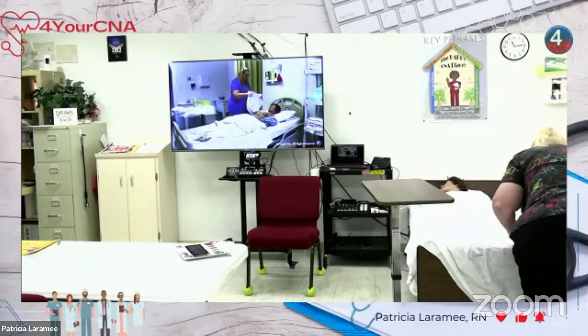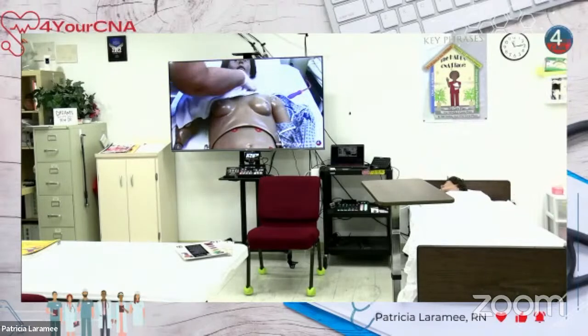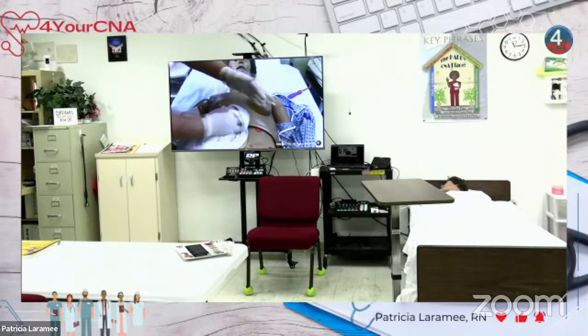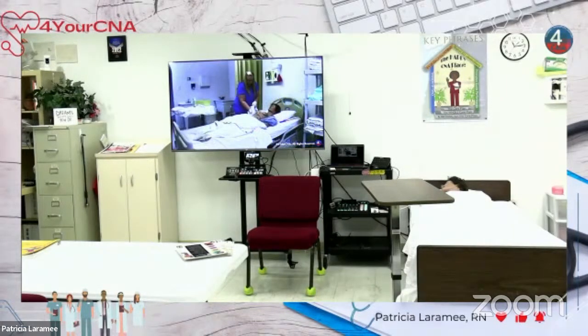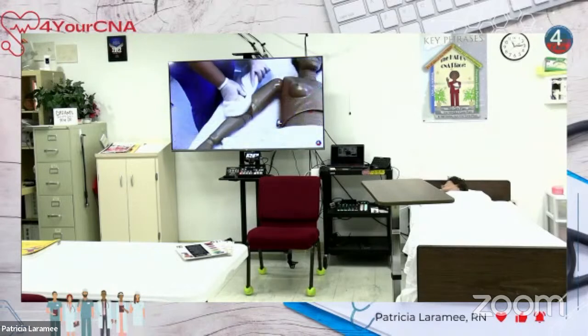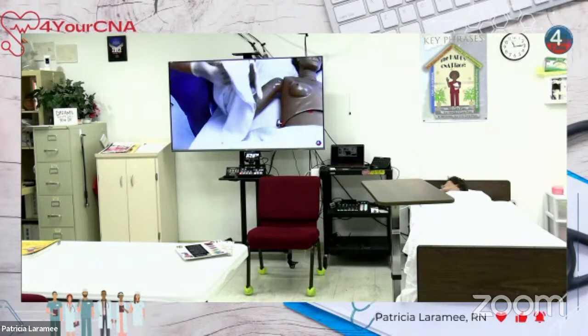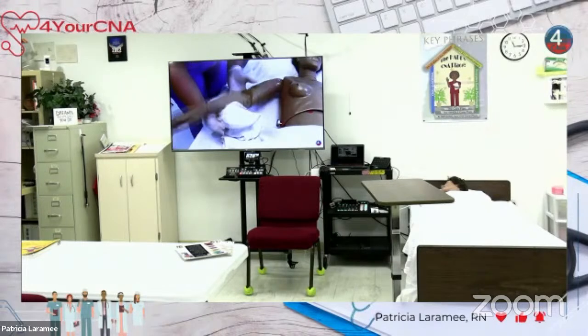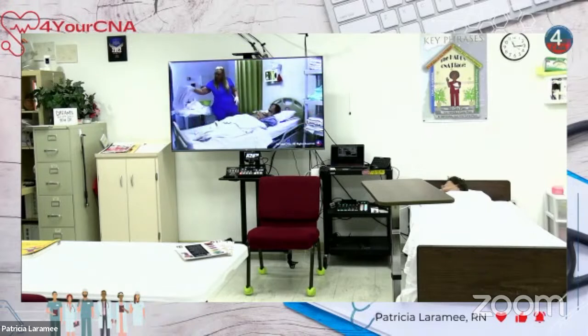Now we're going to dry all of those areas. So we're going to pat dry or use short, soft strokes, but nothing vigorous. Go ahead with your Miss Jones. We'll set the towel aside. Now the patient has a clean torso, so we'll place the clean gown on her.